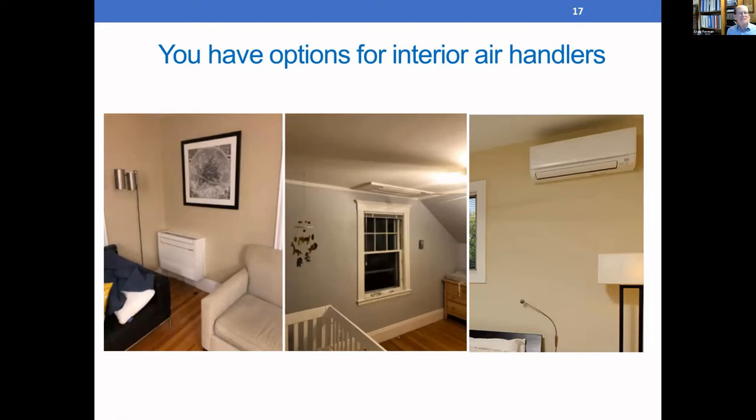In the middle, you see a ceiling mounted unit. You would have to have attic access to do one of these because the parts of the unit that you don't see are actually located above the ceiling, which would be in the attic. And then on the right is probably the most common type, which would be mounted typically on a wall, kind of close to the ceiling. So you have options on these, and you can work with your installer to find out not only which options work for you, but where you want to place them.